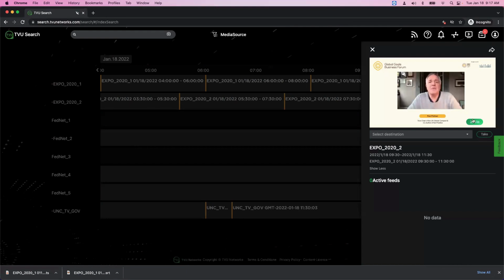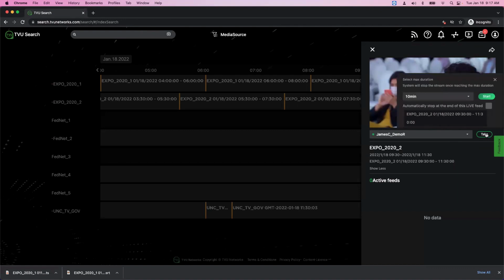And then if you have a TV receiver authorized to your account, which can be done by TVU support, also with help from your TVU salesperson, any of those TV receivers will appear here. And so you would just select either one of those or however many you have. And then once you've selected it, you just click take.